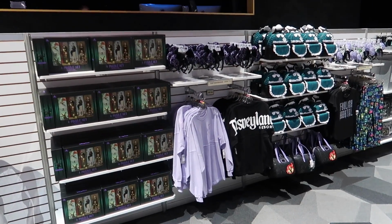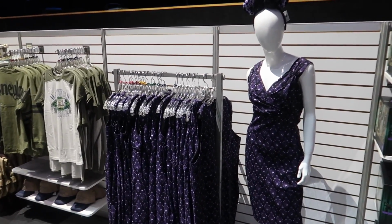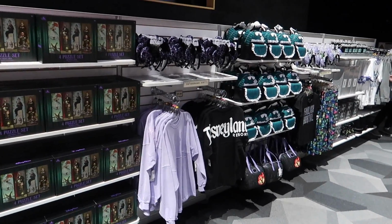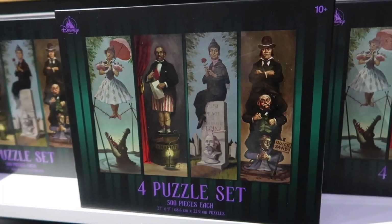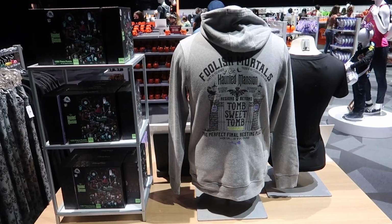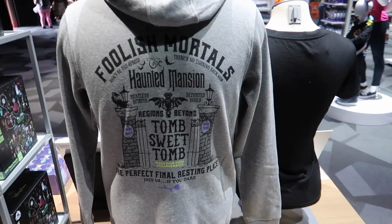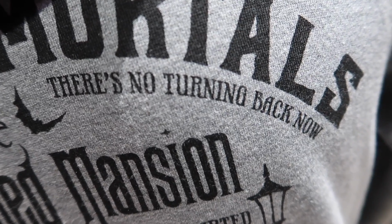And it's cool that they've kind of sectioned it off per attraction, because there's the Haunted Mansion dress, all the appropriate Haunted Mansion stuff, all in one place. Do not be puzzled by those stretching portraits. The room is not stretching, it's your imagination. And I'm still threatening to get this sweatshirt. I like it. Tomb, sweet tomb. There's no turning back now.